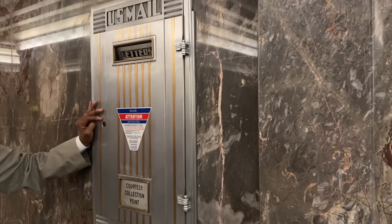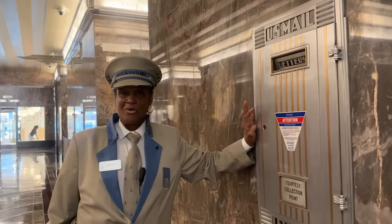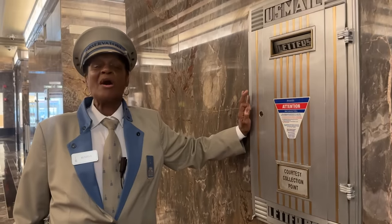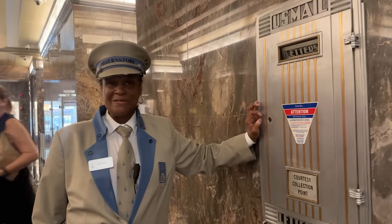Lo and behold, the Empire State Building has its own zip code. So we do not share our zip code with across the street. Next door, we have our own. Wow. Okay, so when you mail a letter from here, it will have the Empire State Building zip code on it.